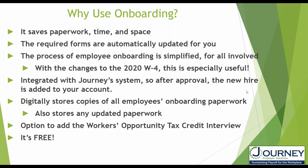So why use paperless onboarding? It saves time as far as paperwork. I tell clients, anytime you onboard new employees, give us that packet with anything you're handing to them when you onboard somebody, and let us make that electronic for you. The required forms are automatically in there for you: W-4, I-9, and our direct deposit form. Those are already included, so you do not have to worry about those.